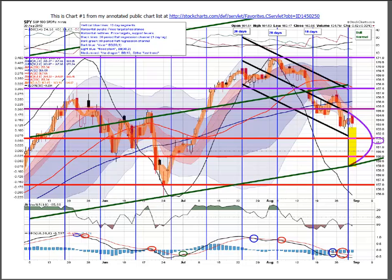If I extend the 30-period regression line down here to the lower bound of the 90-day channels, it looks to me like this support level around 162 is pretty important. And then the bottom line is this 160. If 160 fails, the entire last 2 months have been a failure. And then look out for a quick fail down to 157.